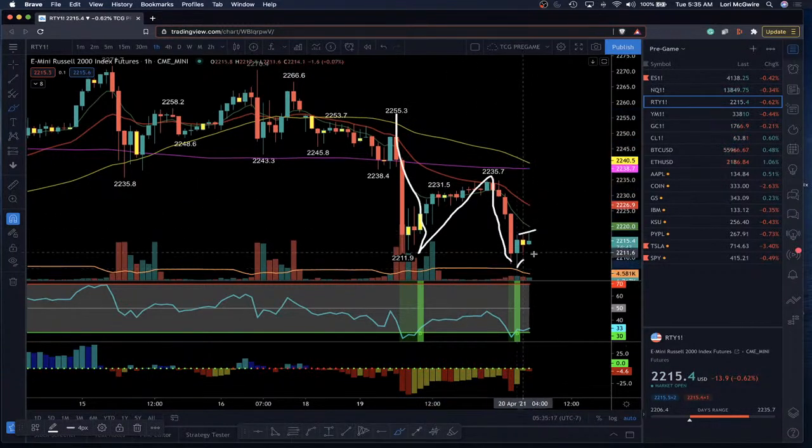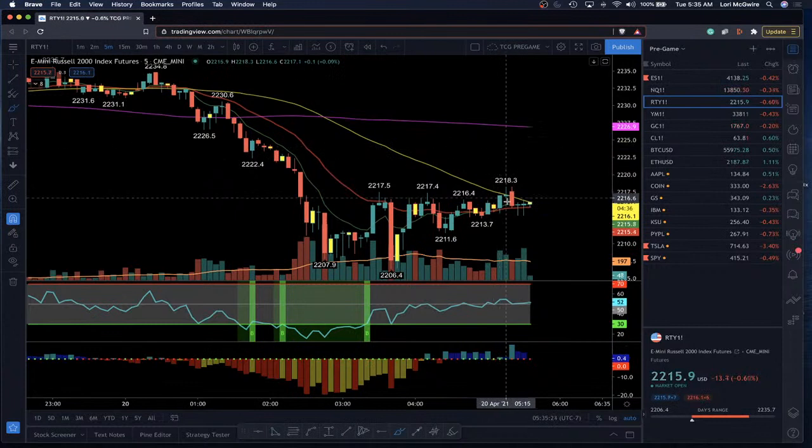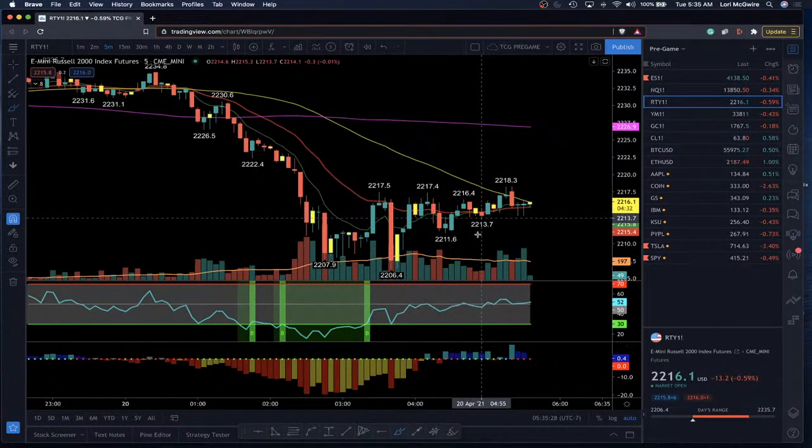RTY, same thing, hourly: lower low, lower high, lower low. Now, are we going to negate a bear flag here? We've known that RTY is one of the weaker segments and sectors. 2218 is your resistance, and 2230 support, 2213 and 2211.